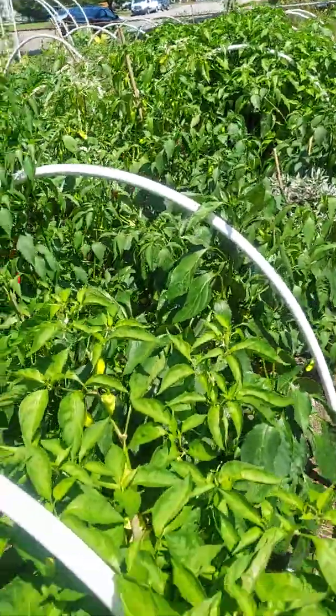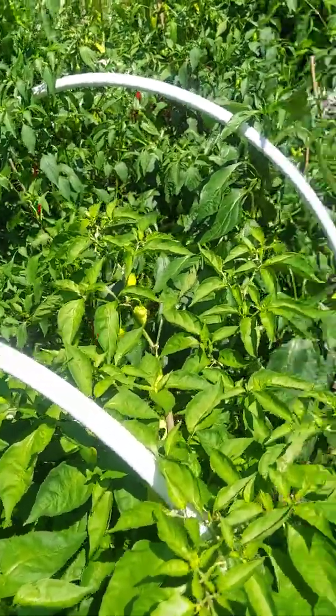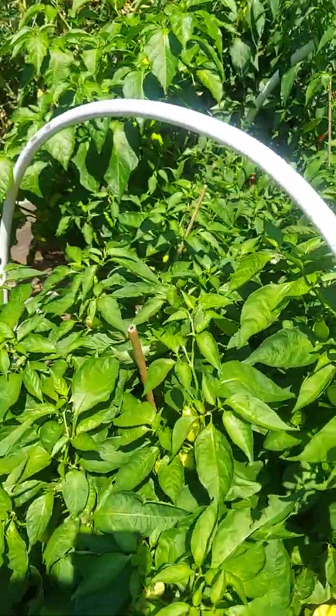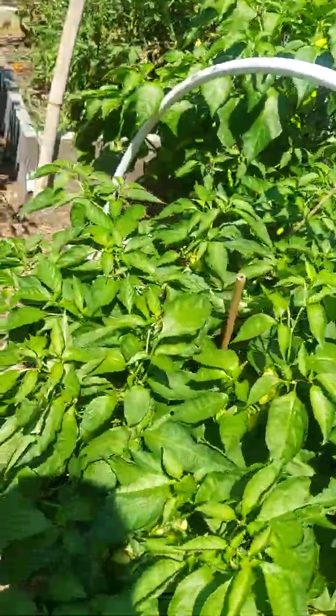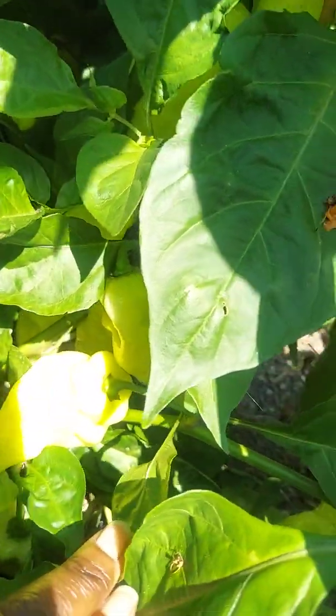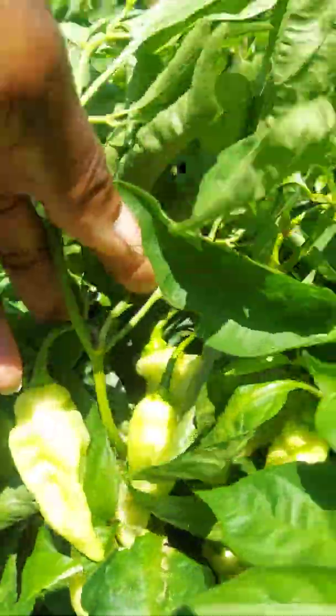Peppers have been in plenty. I have had so much to share. Had froze some, gave some away, cooked with some. These are my habaneros. They are coming in. They haven't changed color just yet. Don't know if you can see those. They're going to be orange. But the plants are littered with them.